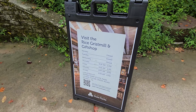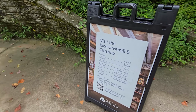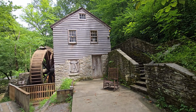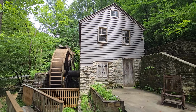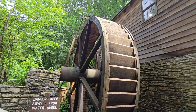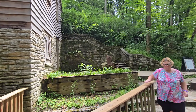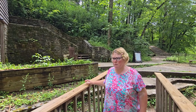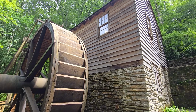The Rice Grist Mill is open Thursday through Sunday from 8:30 a.m. to 4 o'clock p.m. So you can go inside. There's a little gift shop. But take a look at this little mill. Oh, I absolutely love it. What do you think, Dawn? Pretty cool. It is. We see a lot of these. Everyone's unique.